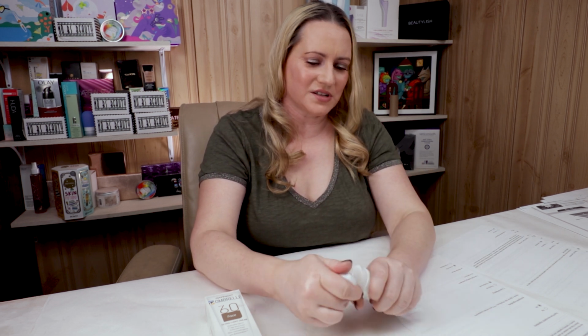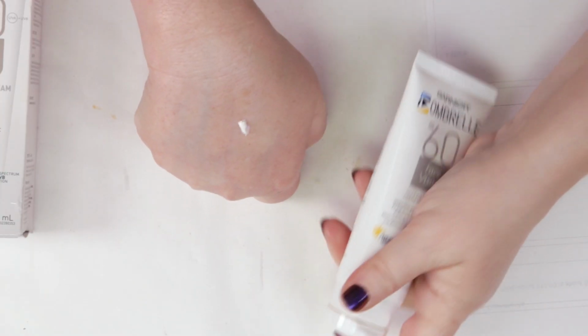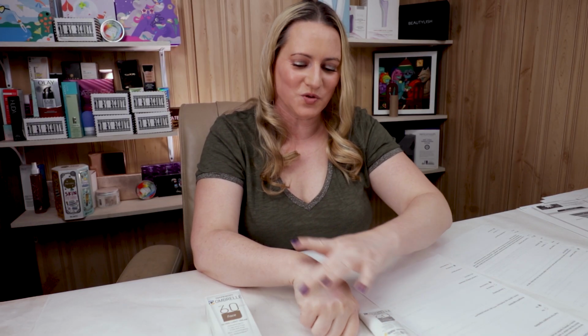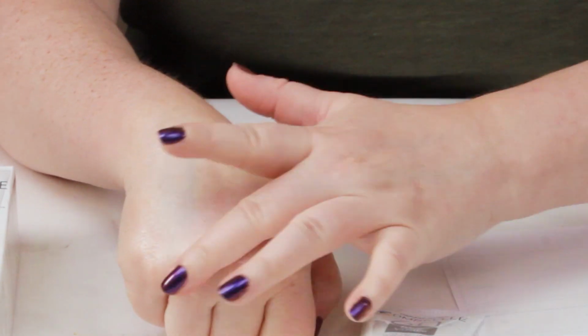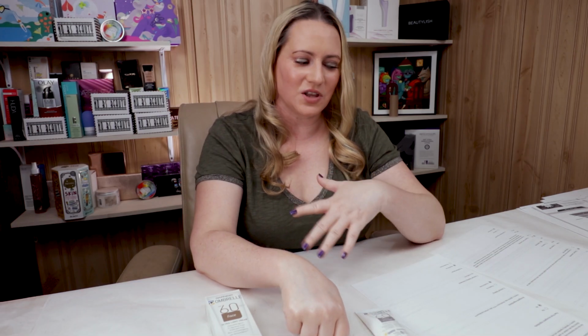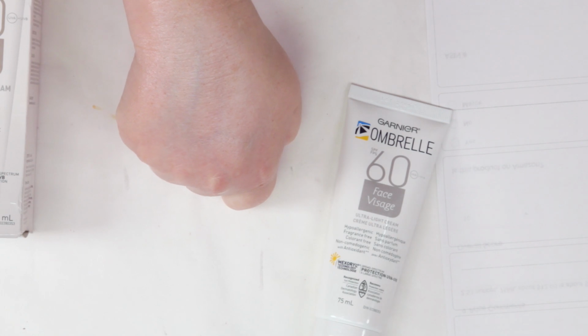The texture of it is kind of a thick lotion texture, very thick, which makes applying it even more fun. So it does take a bit of effort to smooth into skin, a bit of finesse. Once it sets, which takes a few minutes to soak in and set, it does have a slightly tacky finish. It's not terrible, but it is tacky, and I know some people really dislike that.